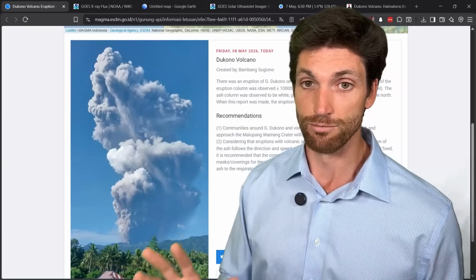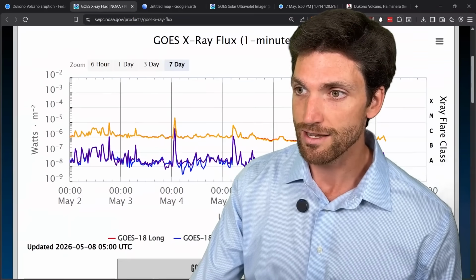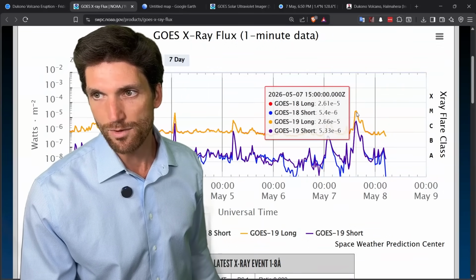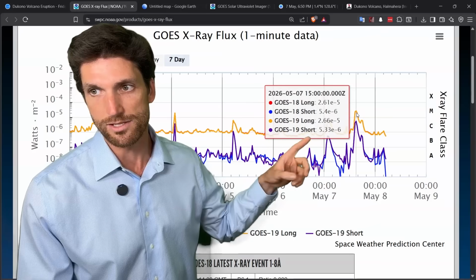stratosphere, which is really interesting because if we look at our solar activity, we see that we had a 2.6 M-class flare today, and that was at 1500 UTC. So this is universal time.